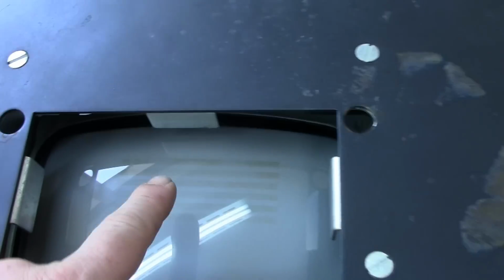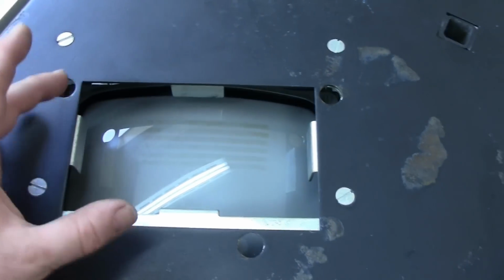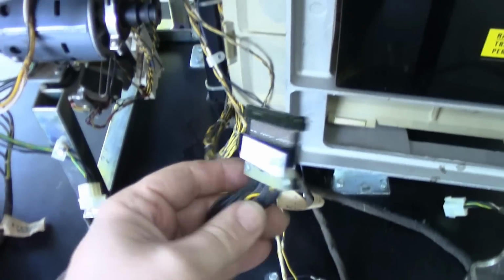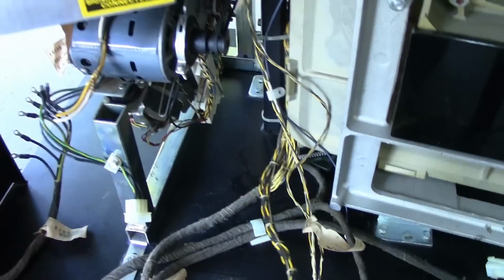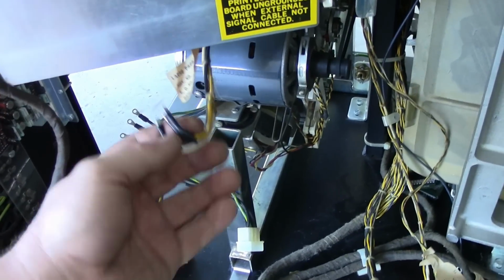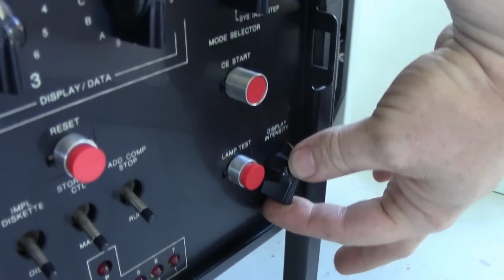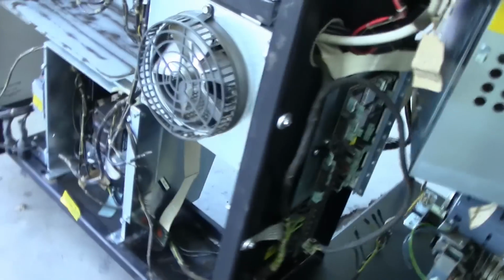It's worth pointing out everything is mirror backwards. Again, the box here has a mirror, so everything is reversed here, becomes left to right legible when you look at the screen. The cabling for it, I labeled it, but I also photographed it, so that plugs in there. I have this here, which actually goes to the CE panel here, and there is right here an adjustment knob for display intensity, which is, you know, brightness. Okay, so that's back in place there.